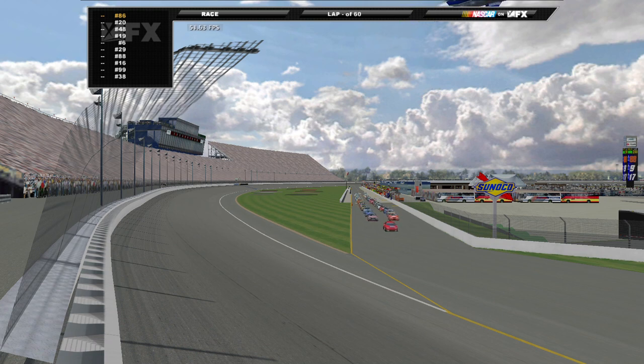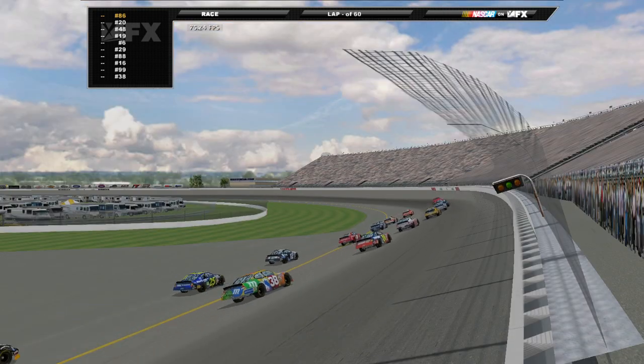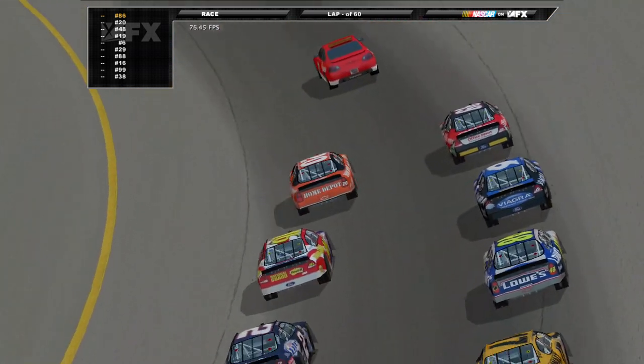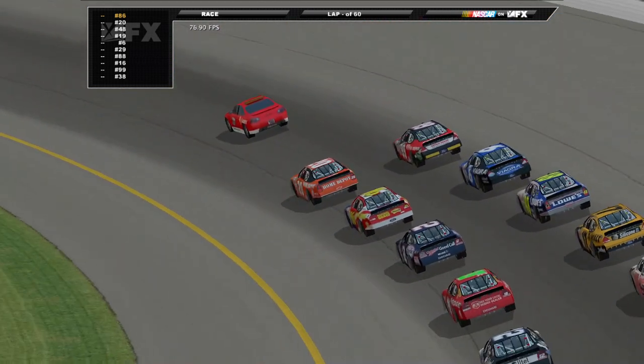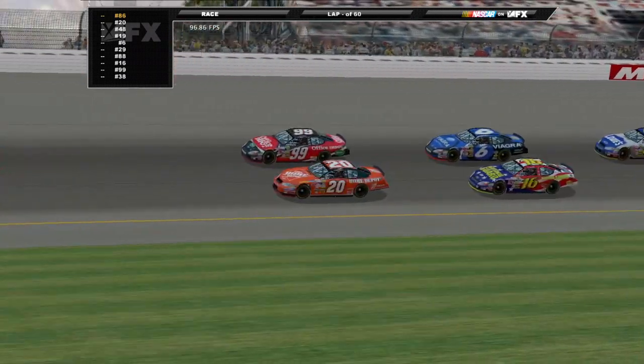We are at Michigan International Speedway, now with safer barriers, for another running of this race.